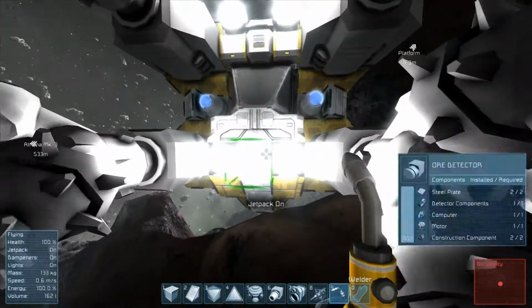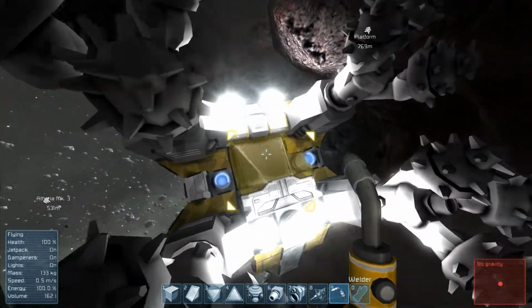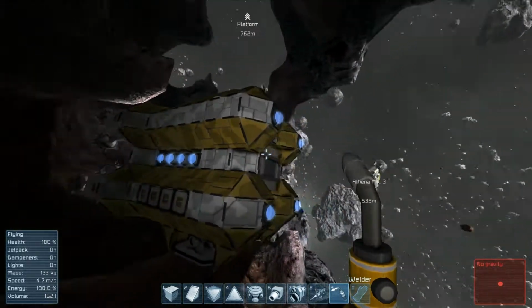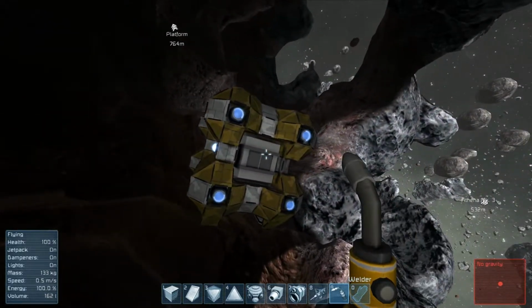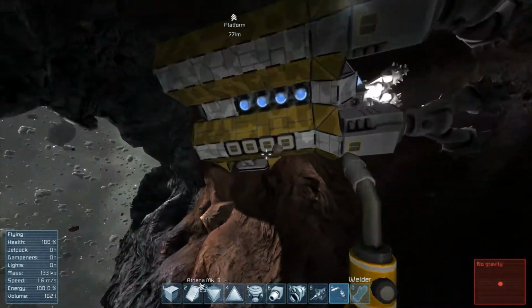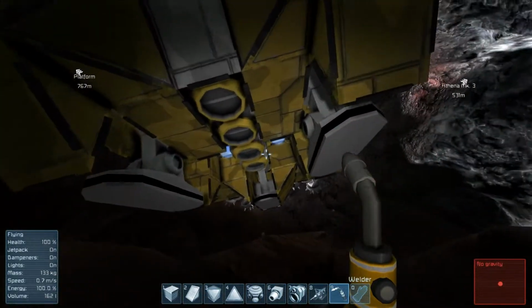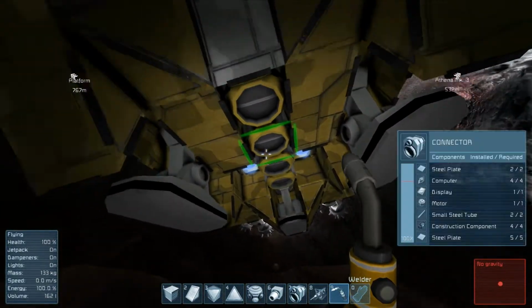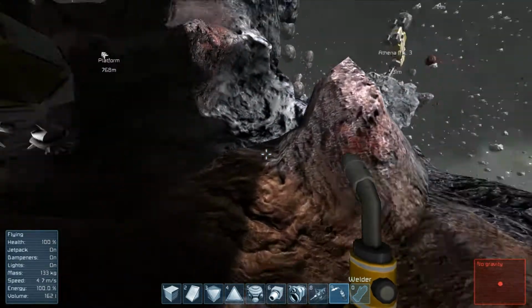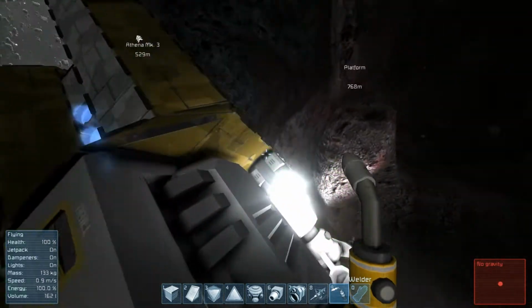Let's just get out here. These 4 drills are now hooked up with a conveyor system, which feed into a medium cargo container, and it also has a very nice feature on the bottom. These connector thingies, which allow you to drop off the ore automatically, and it works just great.